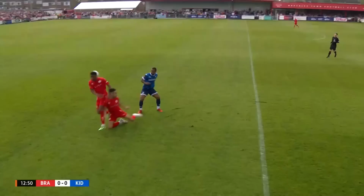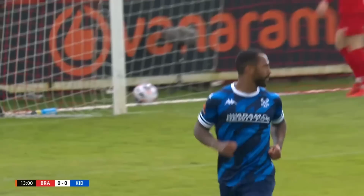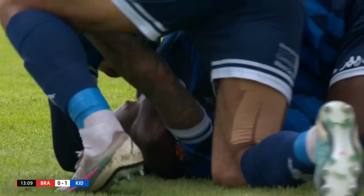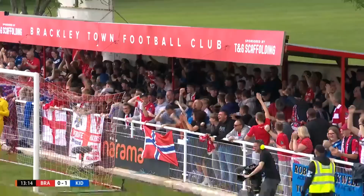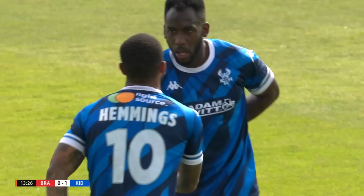Hemmings is going to get a clear run. A mistake in the defence. Hemmings is trying to get away. Gets into the area. Can he find the finish? Yes, he can! A breakaway goal for Kidderminster Harriers. And Ashley Hemmings, after 13 minutes, has put the visitors ahead. The opening goal in the Vanarama National League North final. And a terrible error by the Brackley defence. And Hemmings ran 50 yards to put the ball inside Danny Lewis's right hand upright. Brackley Town 0, Kidderminster Harriers 1.